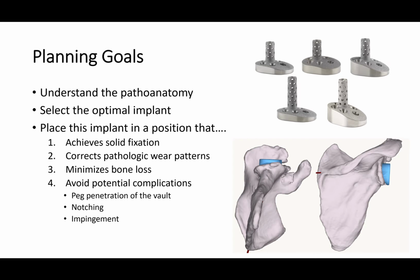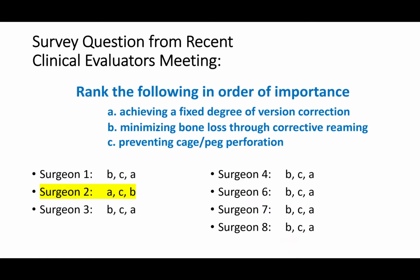The goals of preoperative planning start with understanding the pathologic anatomy. The appropriate implant can then be selected for either primary or reverse total shoulder arthroplasty. This implant can then be positioned to achieve optimal fixation and correction of pathologic glenoid wear, and this can be reconciled with the goal of minimizing bone loss and avoiding potential peg perforation, scapular notching, or potential impingement.